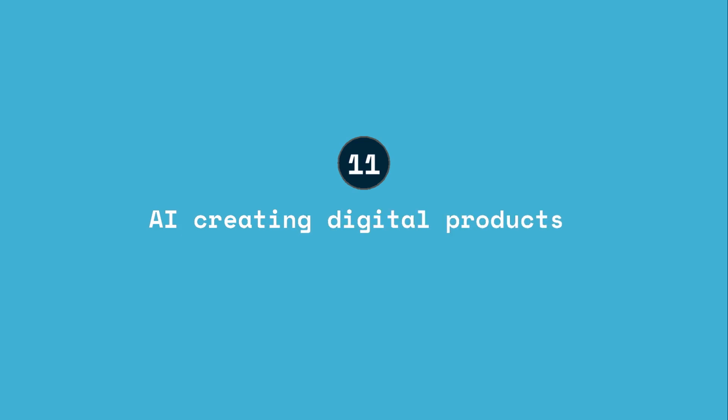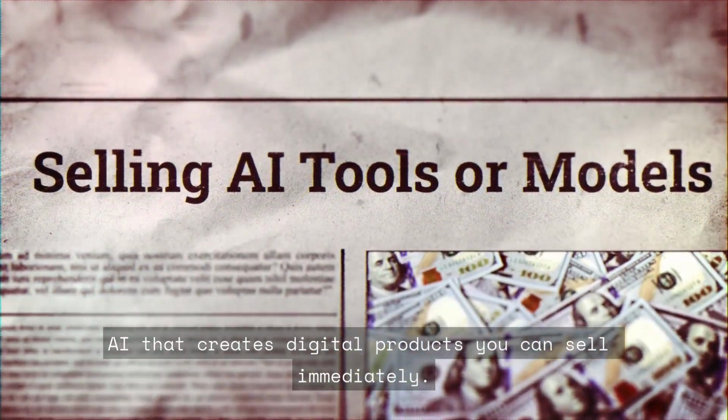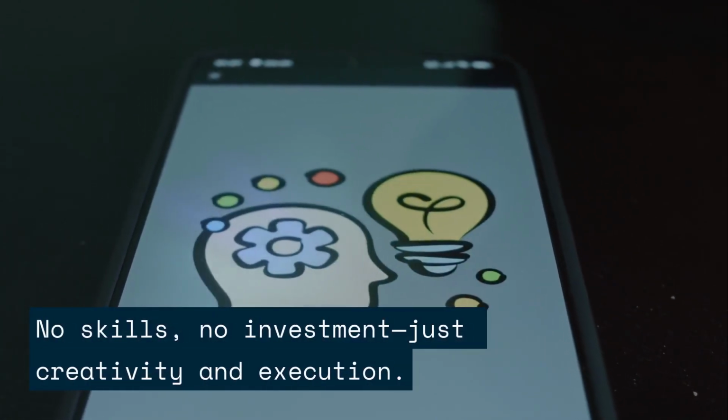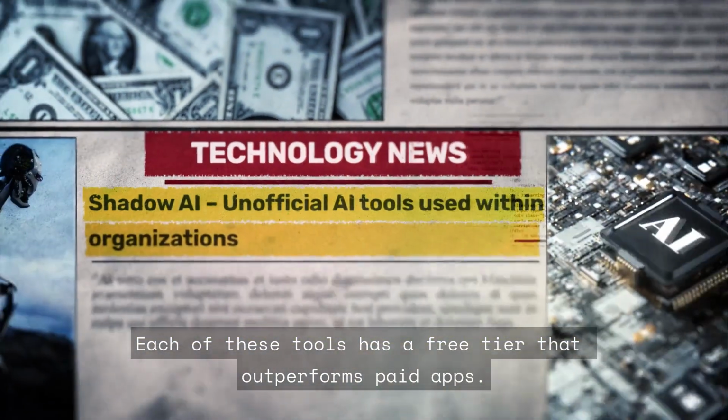Tool number 11. And finally, the tool that made me $100. AI that creates digital products you can sell immediately. No skills, no investment, just creativity and execution. Each of these tools has a free tier that outperforms paid apps.